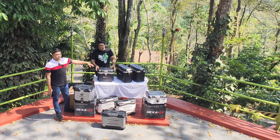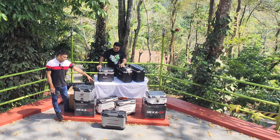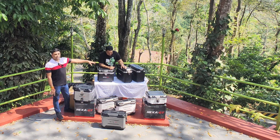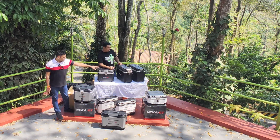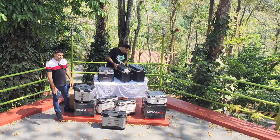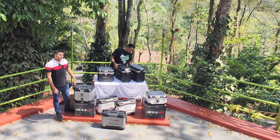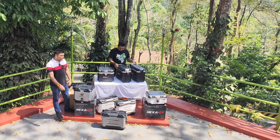In terms of panniers, the Voyager will only get two models: a 26 liter, what we call a slim line, this one, and then a 38 liter, which is the same size. Both of these are the same size. So that's pretty much about the range. Now, before I let you guys experience it, there's one more thing that I wanted to showcase.